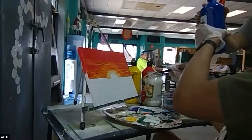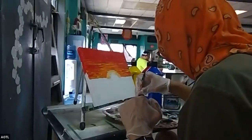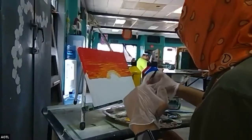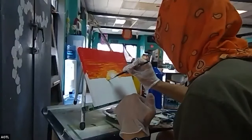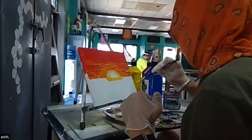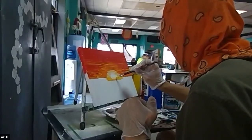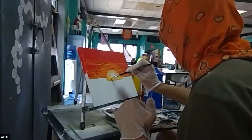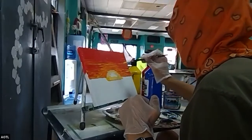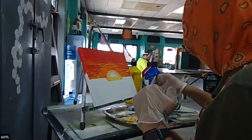Yeah, add an ocean to this. Here, as you can see, there's a reflection on the ocean. So you take this yellow and then take a white, and take a little white and make that look like it's even. It doesn't have to be that perfect. Then you're just gonna fade into red a little bit.